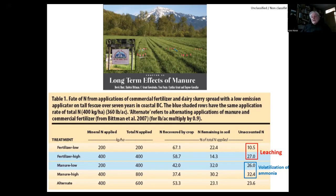What happens to the rest, we did not measure per se, but we know that there's very little volatilization of ammonia from the fertilizers we use. There is high volatilization from some urea, but we use ammonium nitrate, and it's very low. So it's pretty well all leaching or denitrification, probably all leaching in our high rainfall area, whereas most of the losses from the manure are actually volatilization. Okay, next slide.